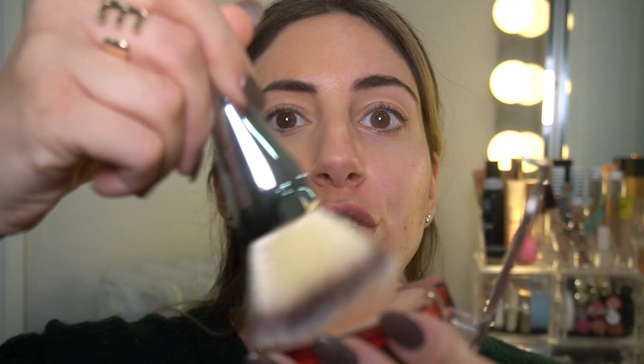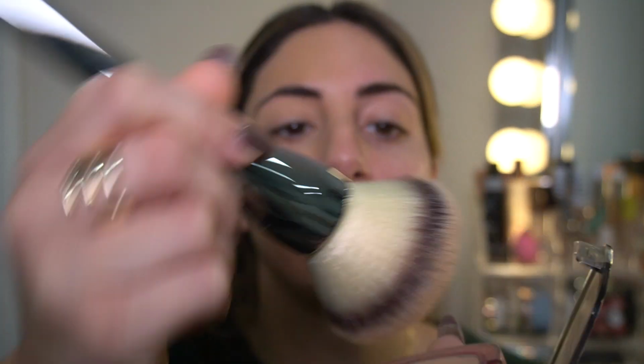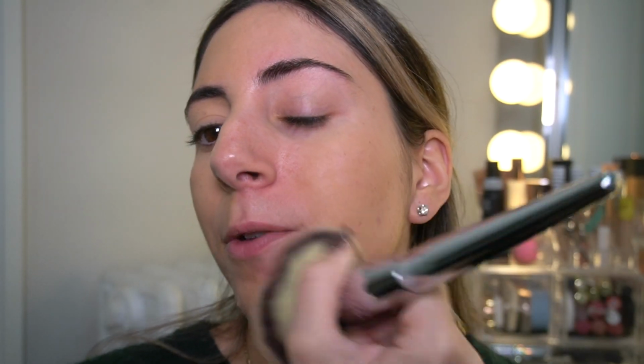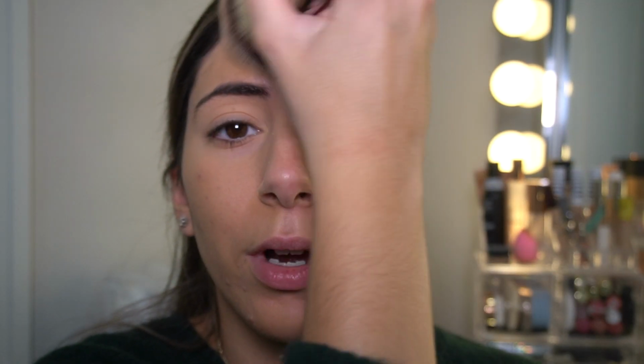I'm just gonna go in the same way. I'm just going to swirl my brush. You can probably see all the powder kicking up. Tap it off a little bit, and then I'm just going to swirl it into the skin. Swirl, buff, whatever you wanna say, and add a little bit more. I need to do my forehead, which I always neglect.